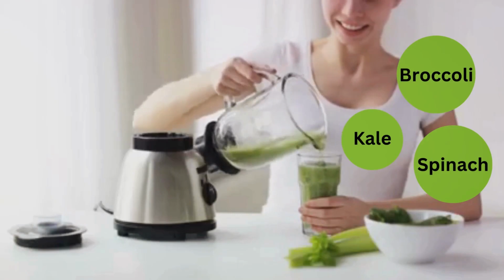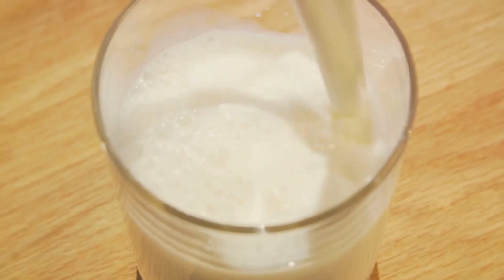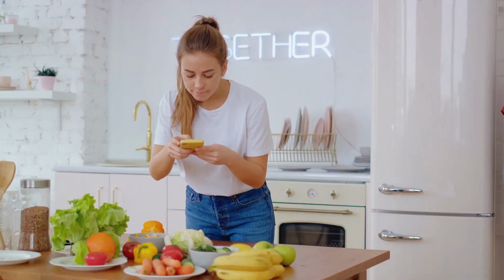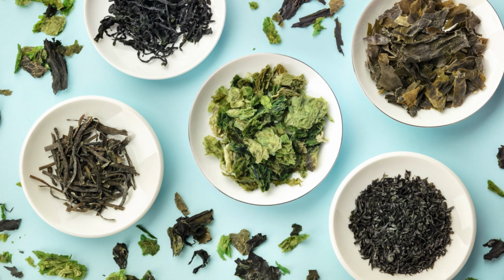will thank you for. Now, as for the recommended daily intake of calcium, adults should aim for around 700 milligrams. That's equivalent to about 2 to 3 cups of fortified plant milk, or a good helping of tofu and green veggies. So it's clear that a vegan diet can provide all the calcium your body needs, if you choose your foods wisely. Next up, we have iodine, an essential nutrient for our thyroid function.